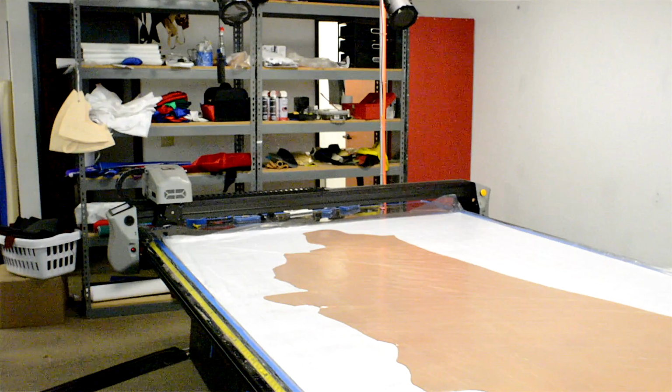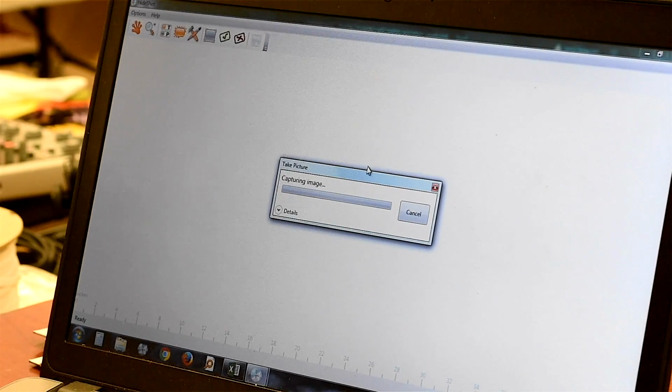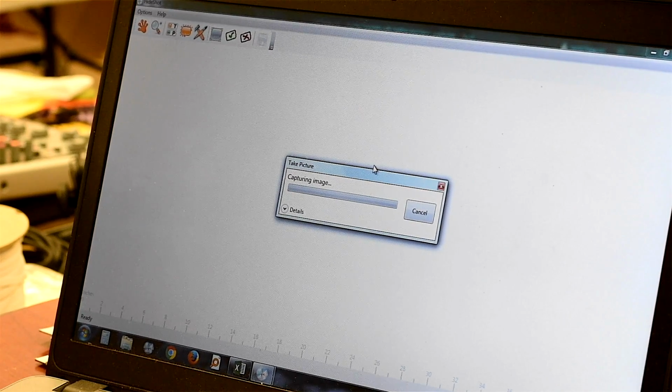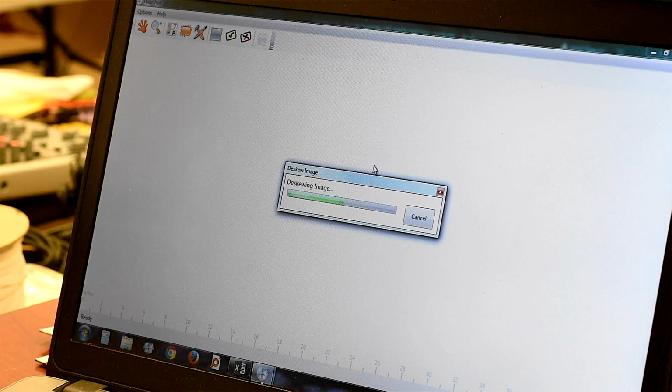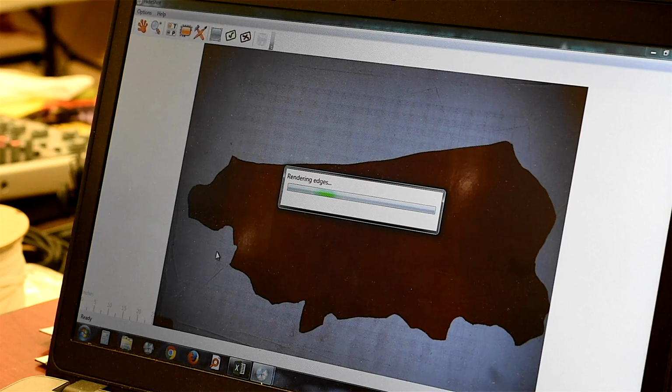So now we come back to our computer here, and this is what they call the hide shot. So we'll go ahead and take a picture of our hide. And we're just waiting for the image to load into the program. All right, so similar to how the other program was working for our pattern digitizing, we're doing the same thing.